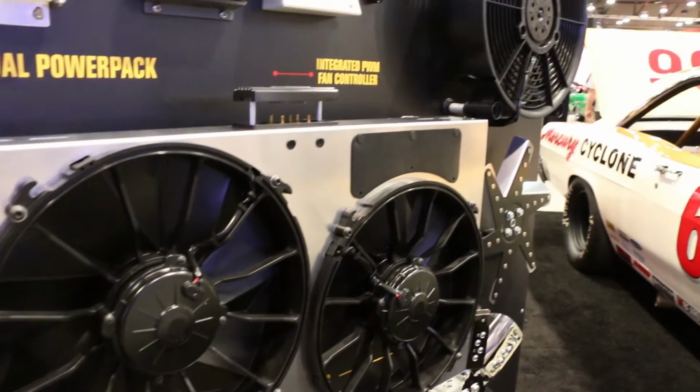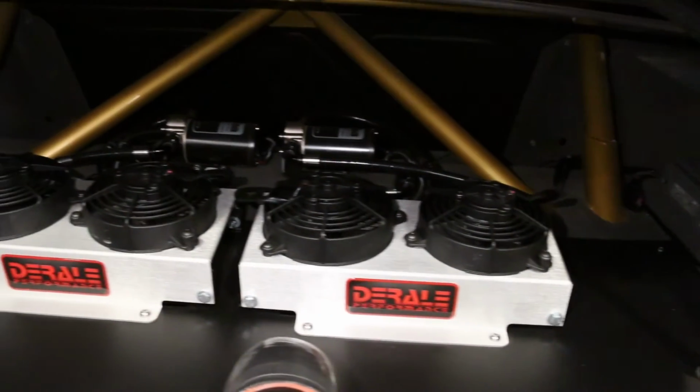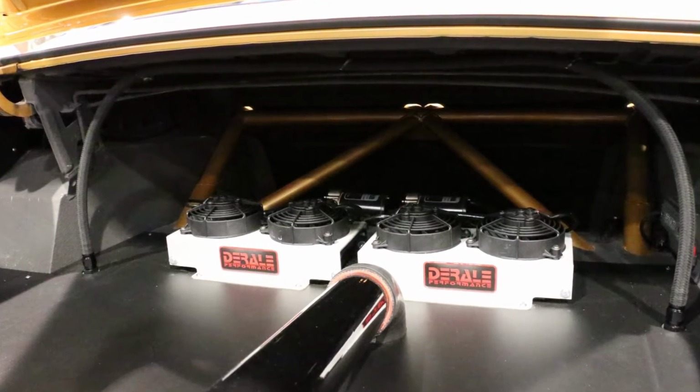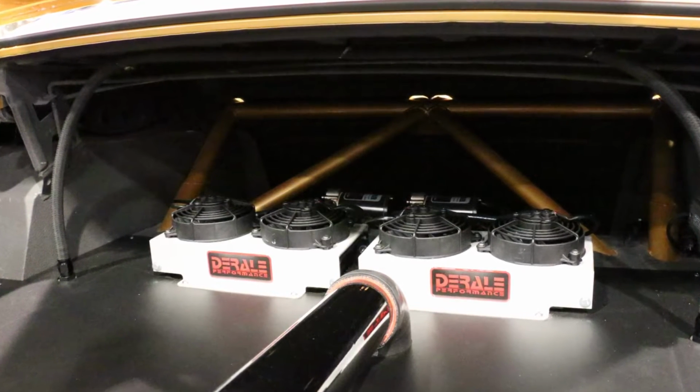Because we're a cooling company, we want to make sure that our products are highlighted everywhere on the car. And because this is a track car, we wanted to make sure we cooled every component. So in the trunk we have two Hypercool duals, which is a Derale remote fan mounted cooler. One is running for the differential, and one is running for our 5-speed Richmond race transmission.